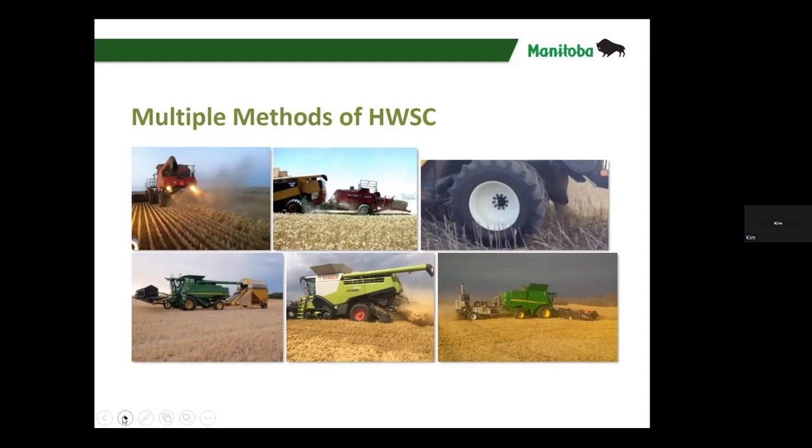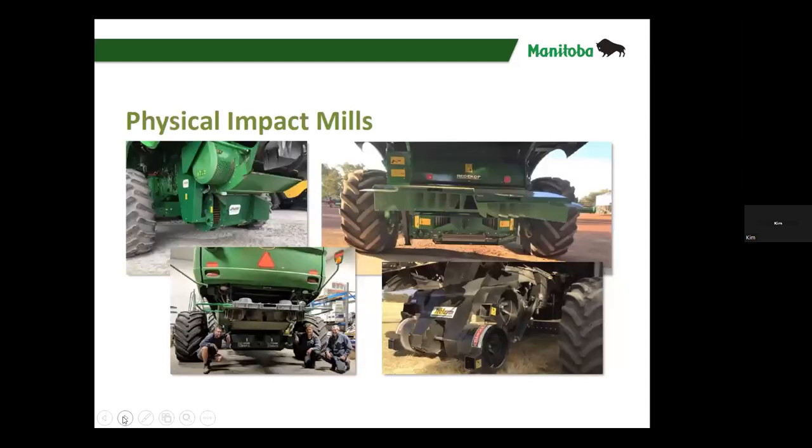So next slide, please. So again, this is just a little bit of a close-up. There's a number of them. There's the Redicop one up there on the upper right. Now these are all, I think, on green combines, but they fit on all colors. They bolt in, and they draw a lot of horsepower. They're basically impact mills. They crush the weed seeds. The idea is to crush the weed seeds and make them non-viable. So a lot of work going on in the States with these as well, as to how to optimize them to make them work the best and make sure that those weed seeds aren't able to grow.